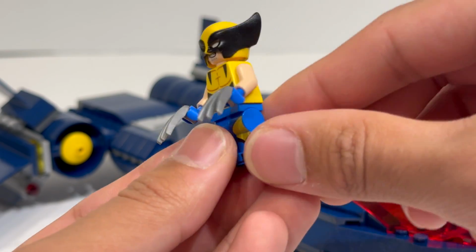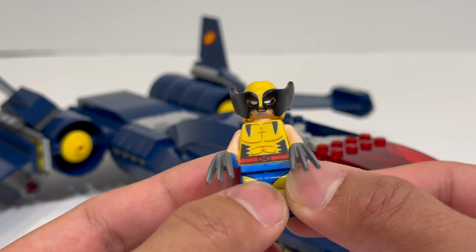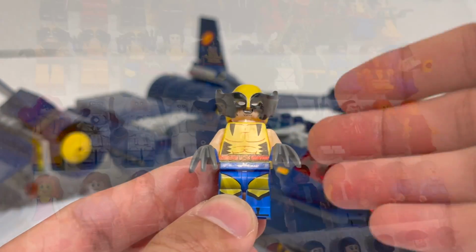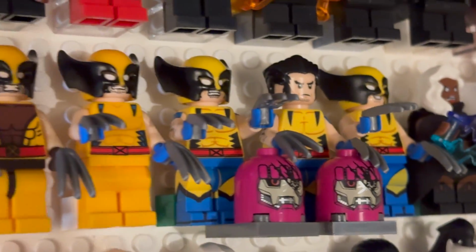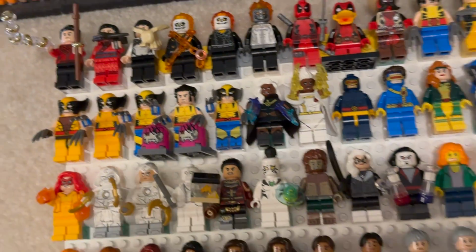There's no printing on the sides of the arms, the legs are no longer dual molded, and it feels a little bit strange to me how we're getting this character just after getting him in the collectible minifigure series, and it's a worse version of the character to boot. I'm not expecting CMF level detail in a standard retail set, but I will say it does feel a bit strange how close they came out after each other, given that we just got the perfect version of him, and this is just objectively worse in every way.